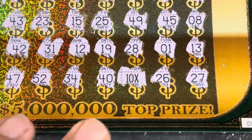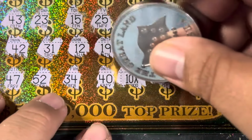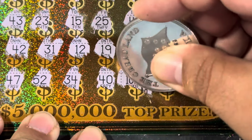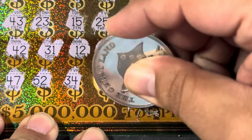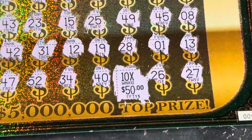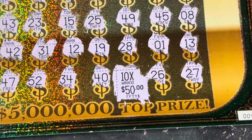What are we thinking? Am I calling in tomorrow and getting a claimer? Ooh, come on, big zeros. Come on, big zeros. No, it's little zeros, guys. But hey, how about that? Look at that. $500 winner on our $50 5 million ultimate, guys.